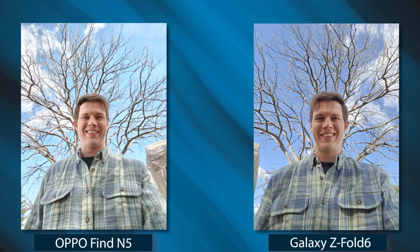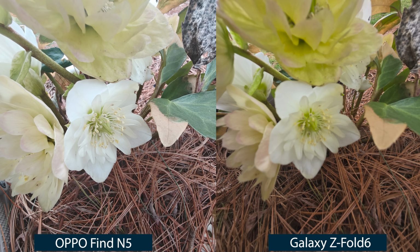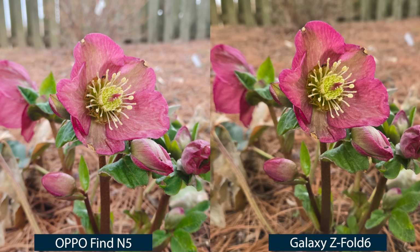Looking at the front-facing camera, this is a pretty difficult environment, a lot of backlighting here, a lot of details in the tree, so let me know which one you think looks better for the front-facing camera. Unfortunately, the Z Fold 6 does not have a macro mode with the ultra-wide lens, although we do have that on the OPPO, but the Z Fold does redeem itself with the primary rear lens if you just get close enough that you're still within the focal range, so that you're not switching over to a macro mode on that lens.